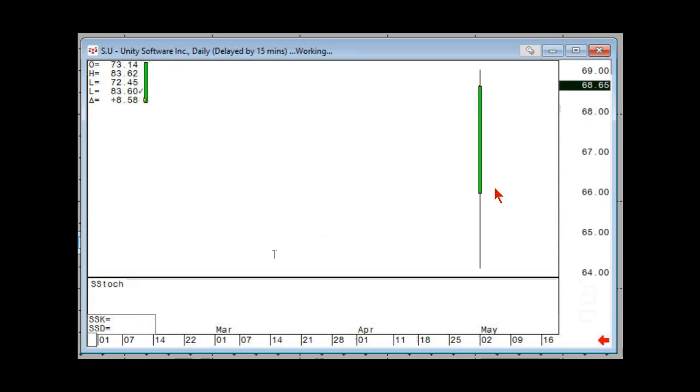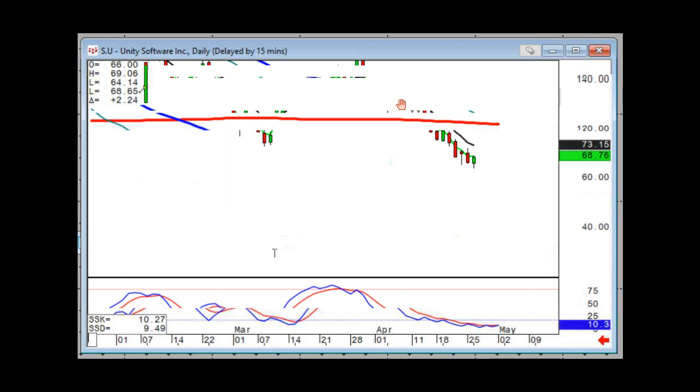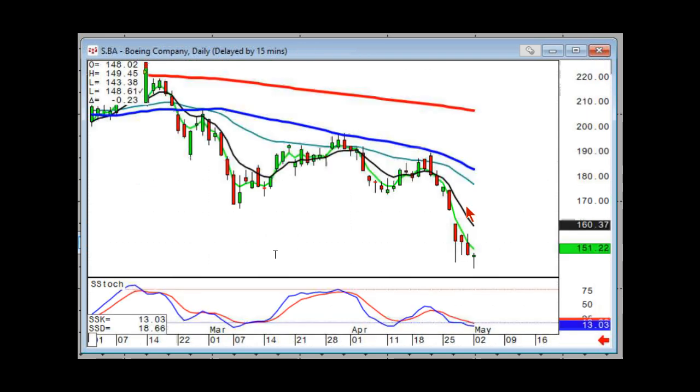Unity. By looking at the right one, Walter, stay long? I wouldn't. Stay short, maybe. Nothing on this one that would make me want to go long yet. Boeing, stay short.